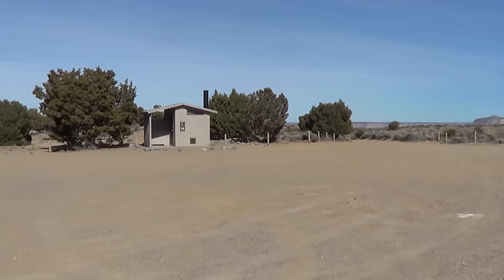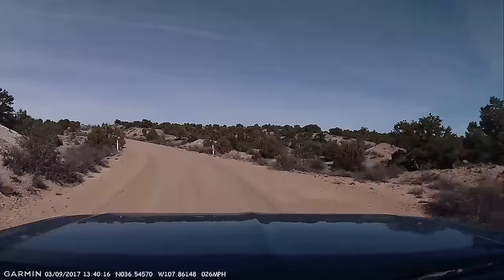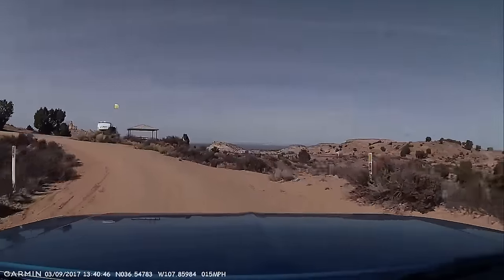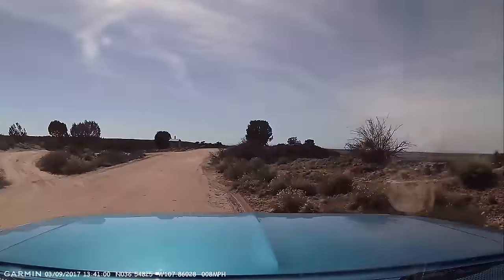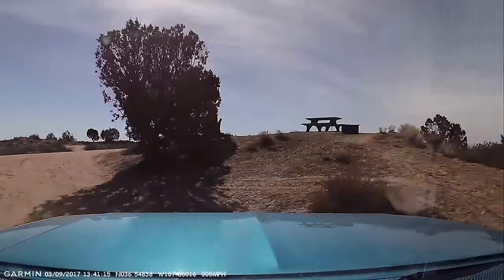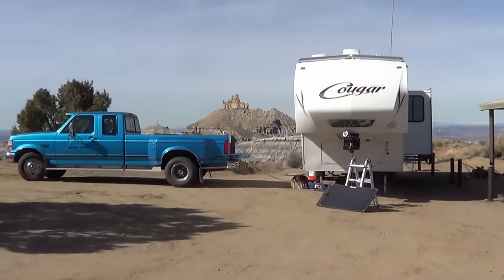Okay, so let's head down to the main campground. Look at that, we're working. There you go. I think we got the best site here. Looks like this maybe is a group site. Fit a few RVs in here. I think we have the best spot.